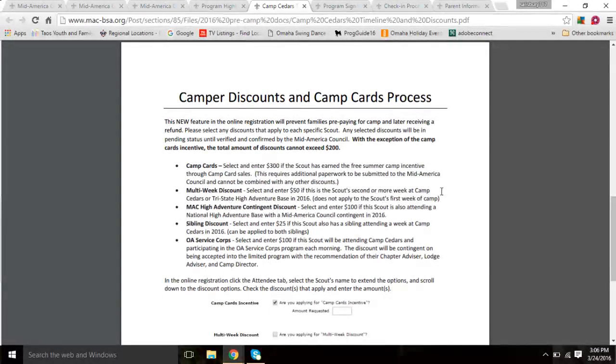The only way to fully pay for camp 100% via discounts is through camp cards. The maximum amount of discounts that can be applied per scout is $200. So you can't pay 100% of your way via discounts except through camp cards.